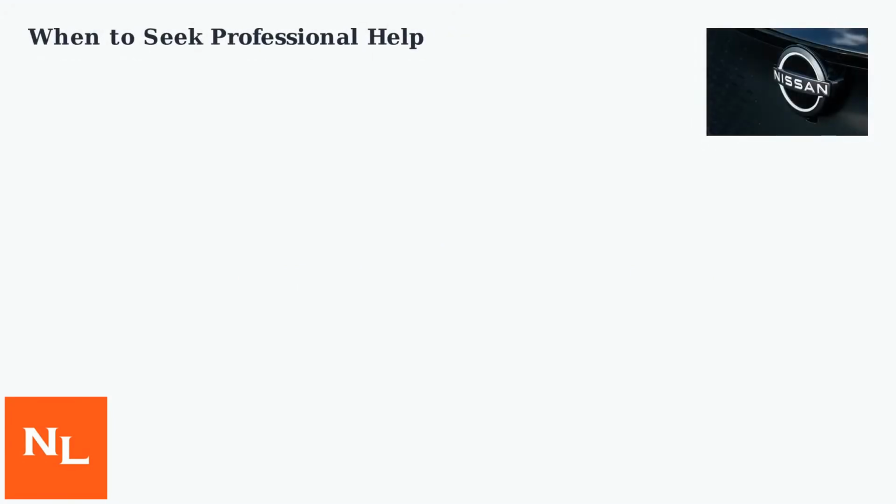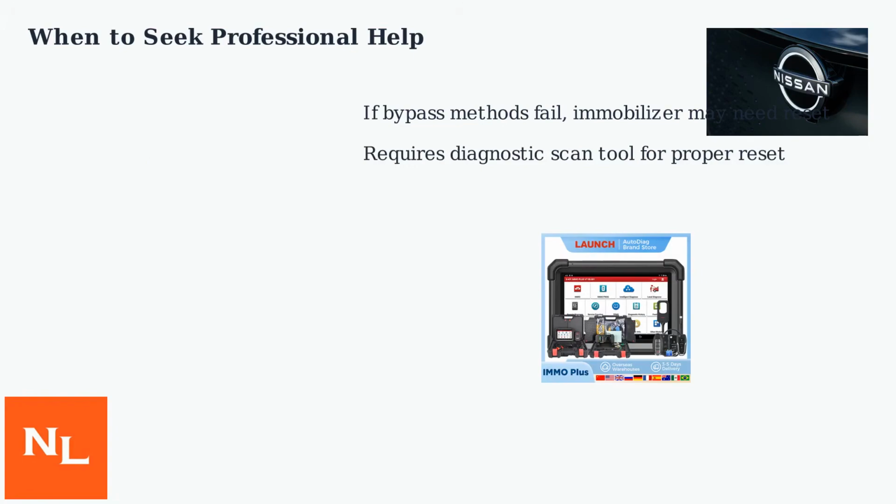When basic bypass methods don't work, it may indicate your Pathfinder's immobilizer system requires a professional reset. This typically needs a specialized diagnostic scan tool that dealerships and certified mechanics use to communicate with the vehicle's ECU. The diagnostic tool reads and resets the immobilizer codes safely, ensuring the system recognizes your key fob again. Attempting to do this yourself with generic tools can cause additional security issues or damage the system.